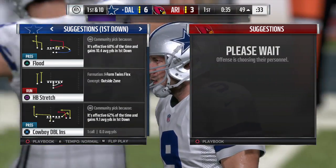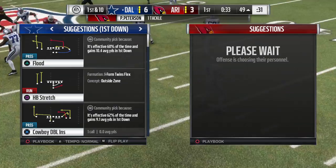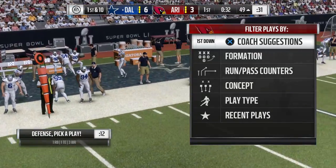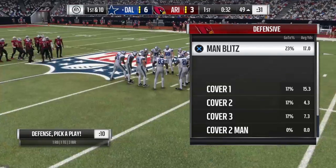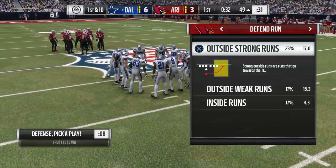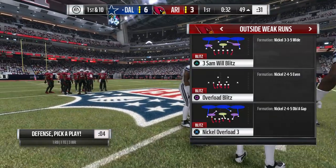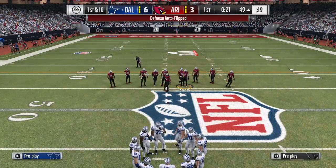Good throw, good catch, but I really like the route. The drag and being able to run away from defenders, hard to stick with them for that long. Yeah, better against man than zone, or? Better against man, because now you're running away from someone and you're not running into a defensive player in another zone. Now the offense lining up 1st and 10.